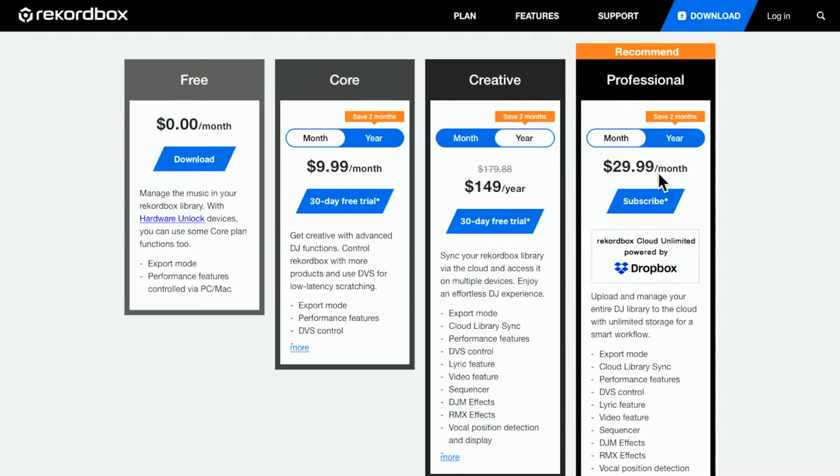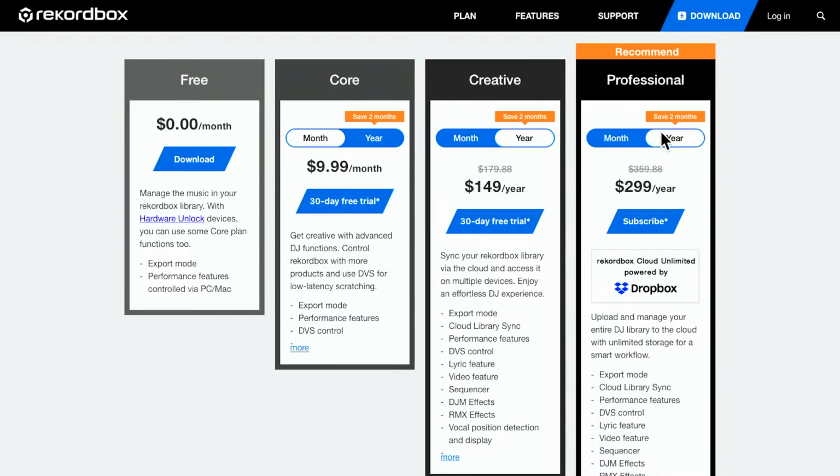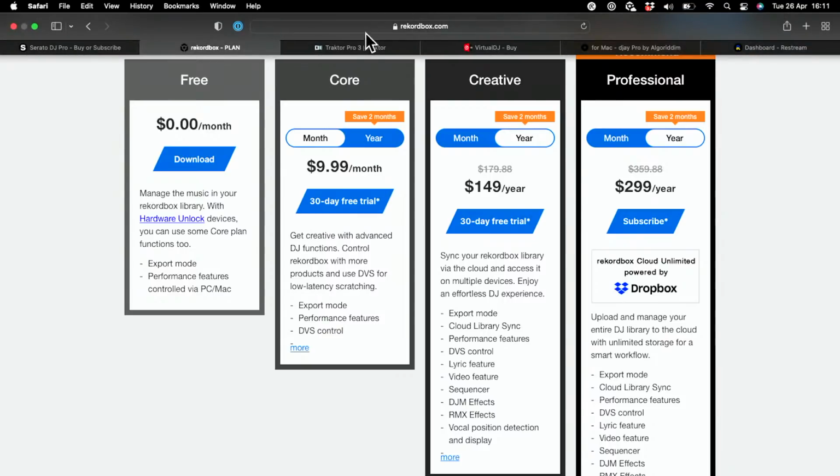And for the professional plan, and this is where one of the nuances is with rekordbox, you're paying a massive $29.99 a month or $300 a year. But this includes an unlimited Dropbox account, and you get lots of cloud features there as well. You can store all your music in the cloud, all your own music in the cloud, and access it from any enabled Rekordbox device. So it's got some extra features on there that basically mean if you're a Dropbox user, you don't have to pay for your own Dropbox anymore. They're kind of paying for it for you. So that's why I'm saying it's worth looking at the nuances of these accounts, because they all offer slightly different stuff.